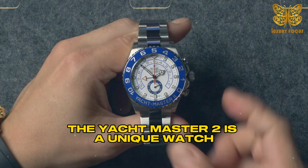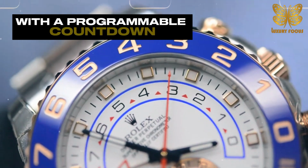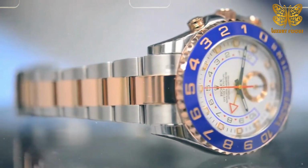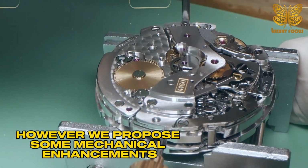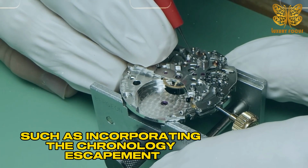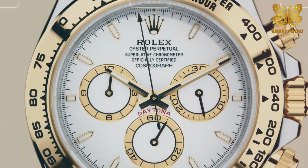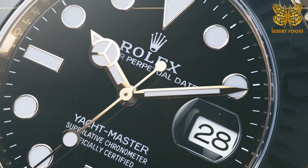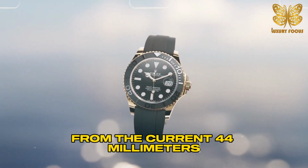The Yacht-Master II is a unique watch featuring a regatta chronograph with a programmable countdown and mechanical memory. We don't want to alter these functions, as they're among Rolex's finest movements. However, we propose some mechanical enhancements, such as incorporating the chronergy escapement, similar to what Rolex did with the Daytona last year. Visually, we envision streamlining the Yacht-Master for a cleaner look. This includes reducing the diameter to 42mm from the current 44mm.